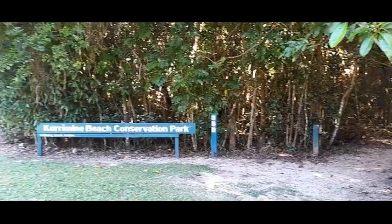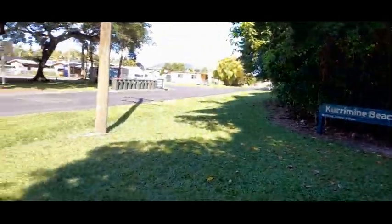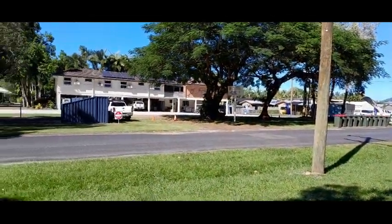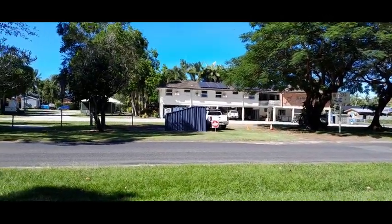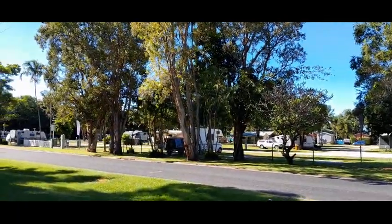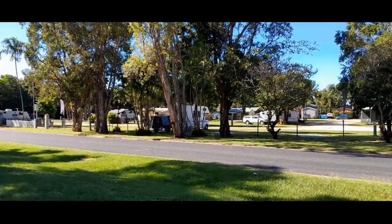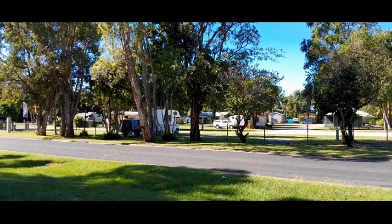Here's the short one. This was the forest I just walked through, and straight across the road here is the hotel caravan park. It's got a nice bistro at the front. It's a good little coffee shop, but it's Winnie parked across the road there, so yeah, nice and handy.